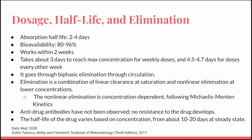Then we have that the elimination is a combination of linear clearance at saturation and nonlinear elimination at lower concentrations. The nonlinear elimination is concentration dependent, following Michaelis-Menten kinetics, and anti-drug antibodies have not been observed, so we can say that no resistance to the drug develops. Finally, the half-life of the drug varies based on concentration, but is seen to be between 10 and 20 days at steady state.